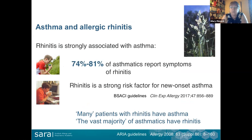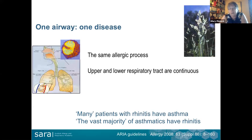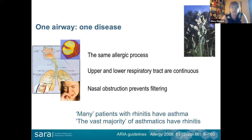The two are very closely connected. So there's this concept of it being one area and one disease. It's the same allergic process going on in either the nasal mucosa or the lining of the airways. And anatomically, the upper and lower respiratory tract are continuous. So it's perhaps not surprising that if one is affected, the other is likely to be. And there's also the idea about nasal obstruction preventing filtering, and those mouth breathers are not filtering the pollen before it gets to their lungs.